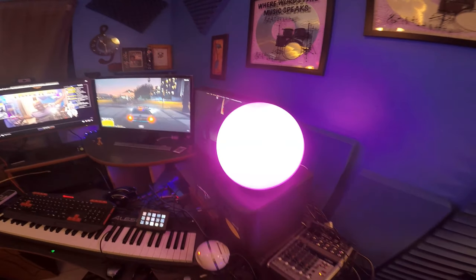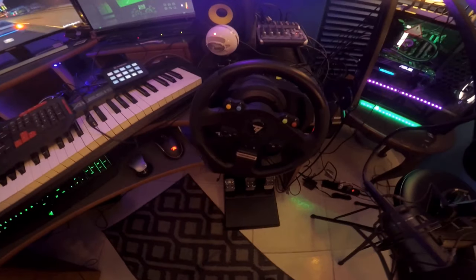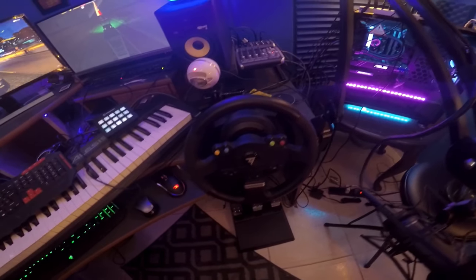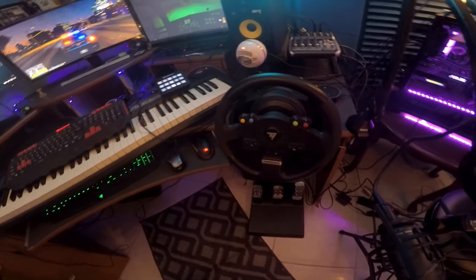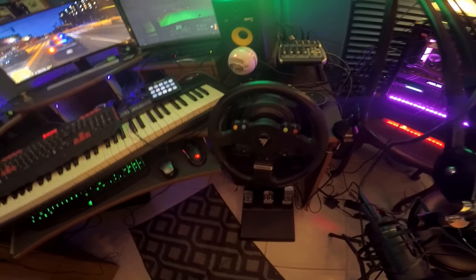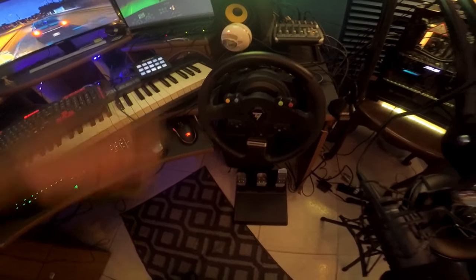Got my ball here, the changing color ball. Pretty cool. I like that. Back to the TMX Pro, ready to rock and roll with this baby. It's catered to the Xbox. I came up on Xbox, so I don't have an issue with using this wheel. People prefer the Logitech wheels, but it is what it is. It's personal preference. This wheel works just fine for me.